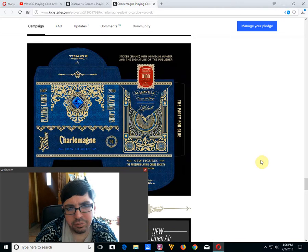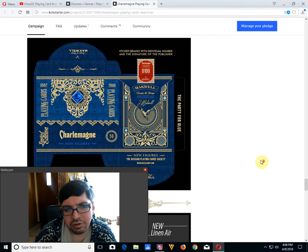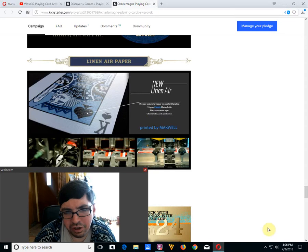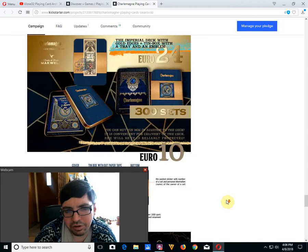Looks pretty nice. Numbered. Looks like there's going to be 100 numbered decks. Standard. Well, it's showing you kind of a standard face. It has a linen air finish. 310 GSM French master finish, it says. I believe it says it's printed by Macwell. I'm not sure who Macwell is.